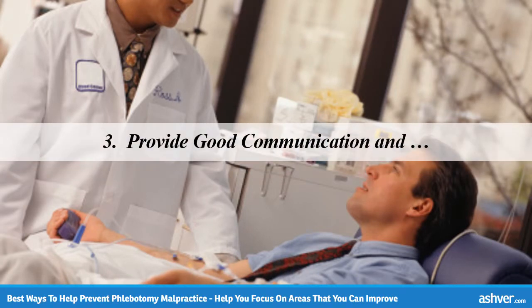3. Provide good communication and always acquire informed consent. Before collecting any sample from a patient, for minors you need to get permission from their parent or legal guardian. You need to verify that the patient has actually offered informed consent. It is extremely important that the patient has an extensive understanding of each procedure and that you are able to interact effectively when answering any questions or concerns that the patient may express.